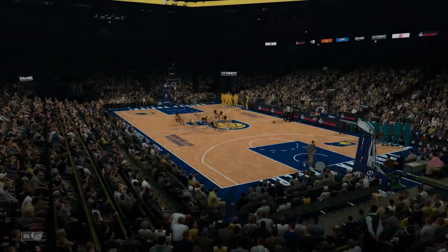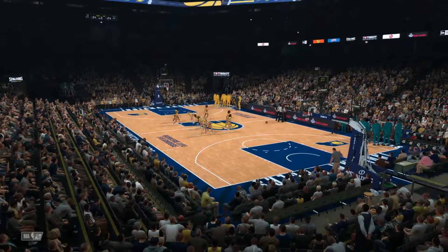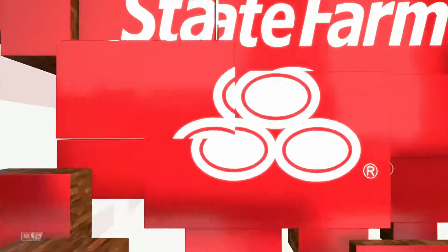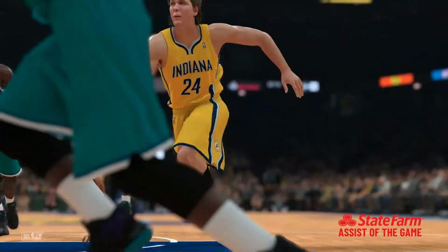How about a look at today's State Farm assist of the game? Yeah, an easy choice tonight. Look at the precision on this pass. Put it on a platter for him. Served him up a tasty room service dime right there, boy.